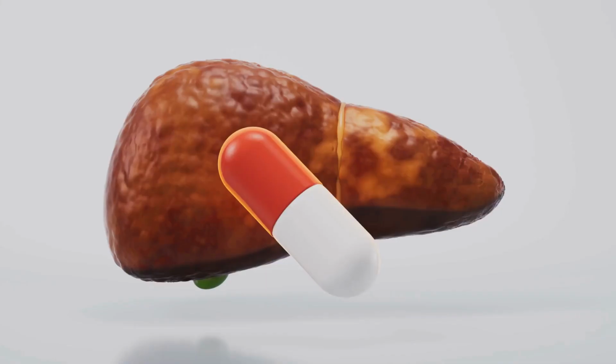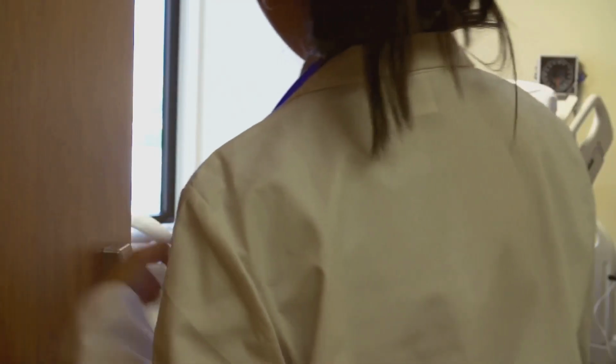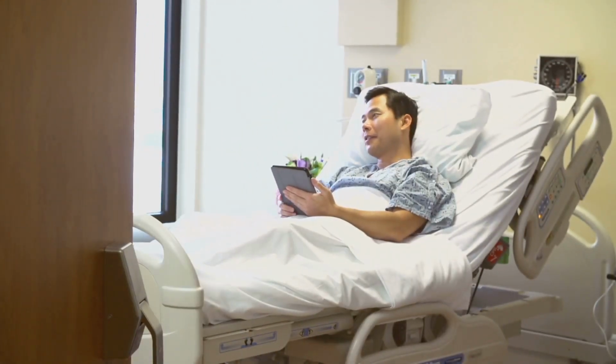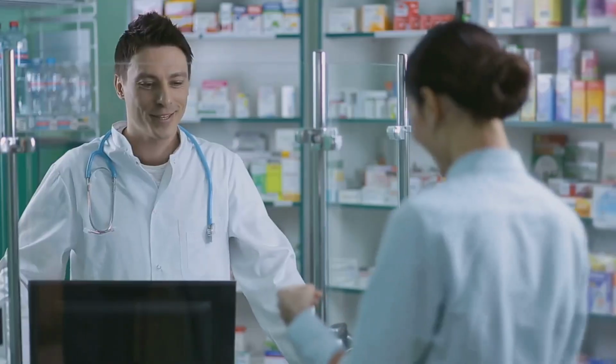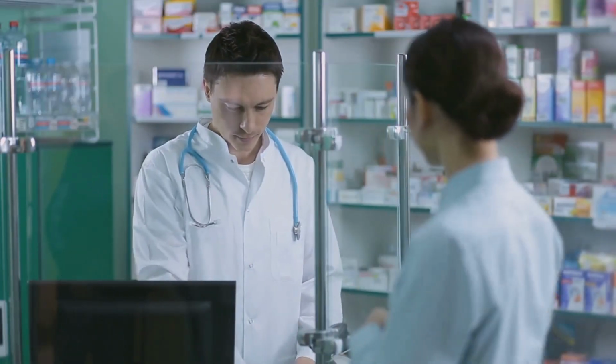Another important factor is the patient's bilirubin level. Bilirubin is a waste product produced by the liver. Elevated bilirubin levels can indicate liver problems or a blockage in the bile duct, which can be a complication of pancreatic cancer. Elevated bilirubin levels can affect the body's ability to process chemotherapy drugs.